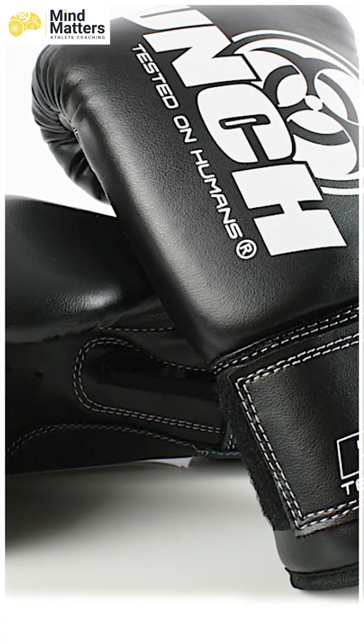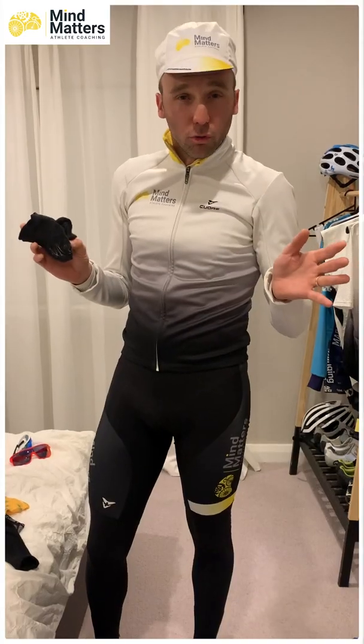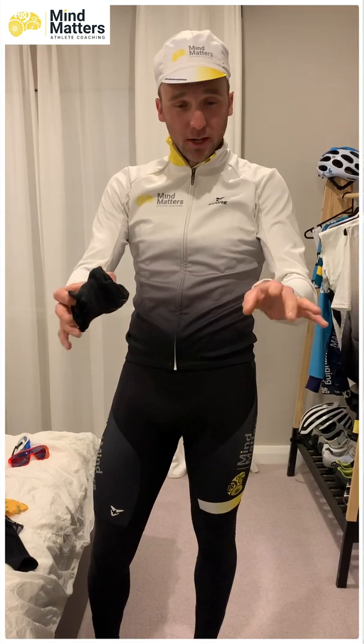But when it's cold, even more important. What do your hands do while cycling? Bugger all, really. They're sitting there. You might change a few gears, pull on a few brakes. There's not a whole lot of movement enabling circulation into the hands. So these things get very, very cold.